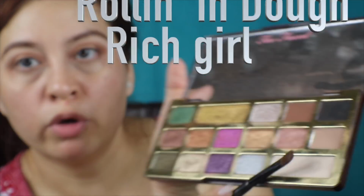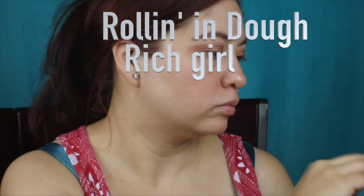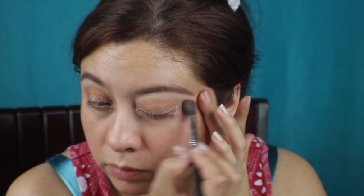I get a small little brush and I'm gonna mix Rolling in Dough and Rich Girl. And I'm gonna put it right up here at the brow bone. And then I use the same brush we've had all this time, one Sigma E40, and just rub everything in. That way there's no harshness. And so that's the eyeshadow for the top of the eyes. Then we're gonna use our eye curler and curl our lashes.